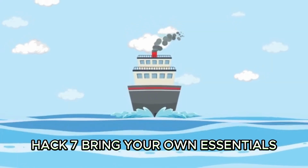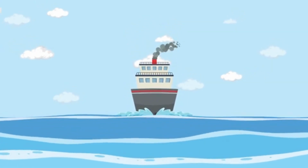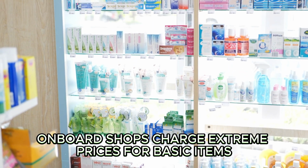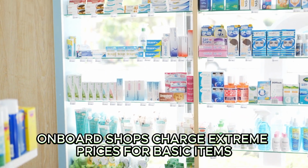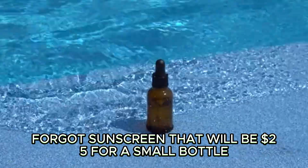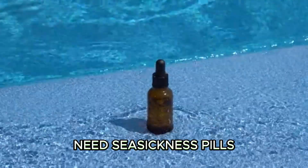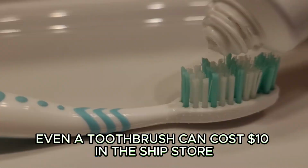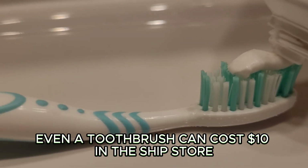Hack 7. Bring your own essentials. Here is a fact cruise lines don't want you to realize. Onboard shops charge extreme prices for basic items. Forgot sunscreen? That will be $25 for a small bottle. Need seasickness pills? Expect to pay 5 times the pharmacy price. Even a toothbrush can cost $10 in the ship's store.